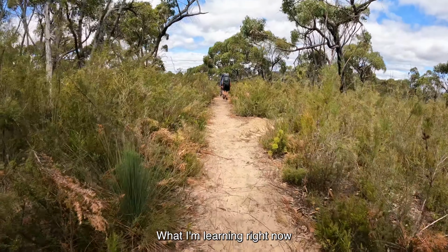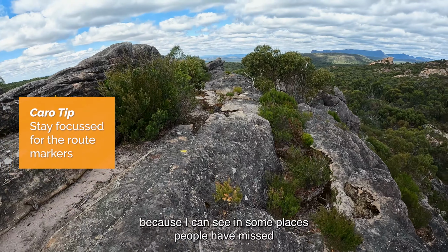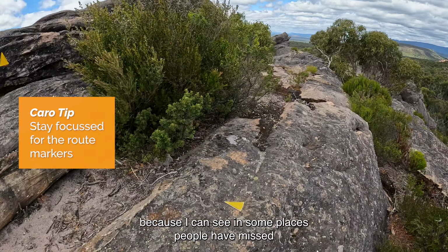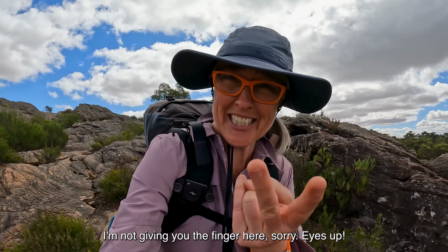So what I'm learning right now is you've got to keep an eye out for those little yellow triangles, because I can see in some places people have missed the direction arrows. Yeah, I'm not giving you the finger here, sorry. Eyes up.